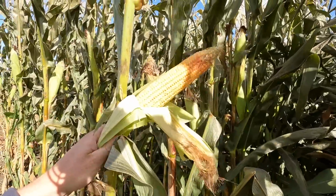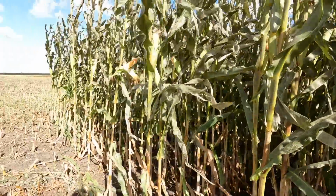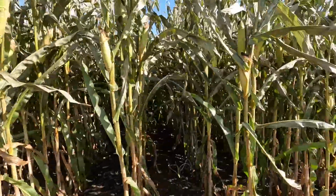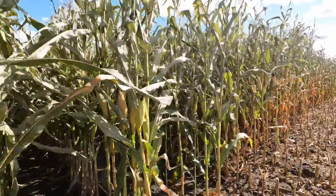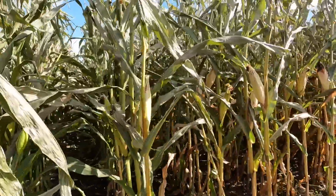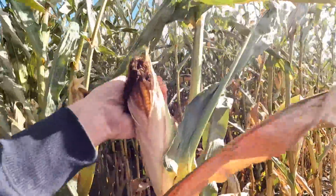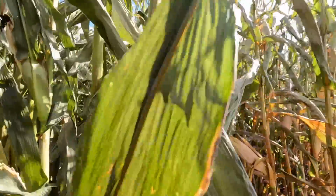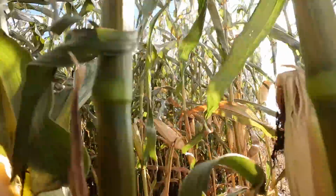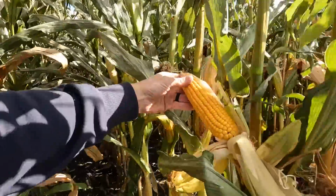Cobs look not too bad on both of these. The Kingfisher variety, the one that I just opened up there, is a little bit later maturing, so the kernels are not, there's still a little moisture in the kernels. I've tested 29% dry matter, and this is the Pioneer here. The cobs on this one don't look terrible either.